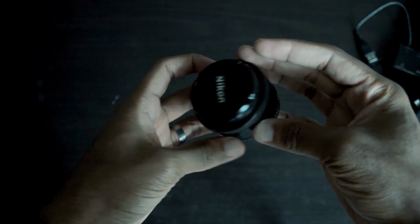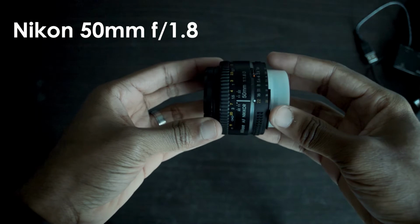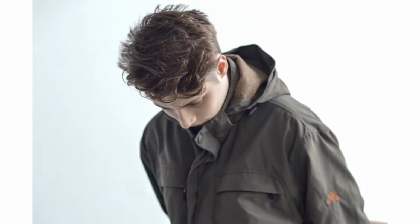The other lens that I have, this is like this. Oh my goodness, this lens is such a good lens for me. Such a good lens. This is the Nikon 50 mm lens. This is the perfect lens that I use for portraits. Really shallow depth of field. It's a 50 mm f1.8.